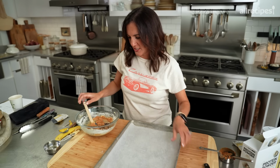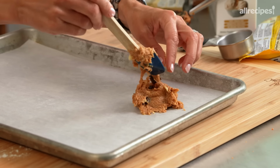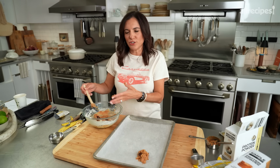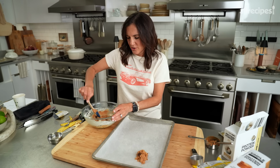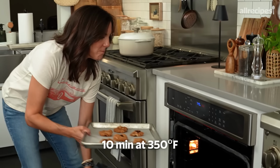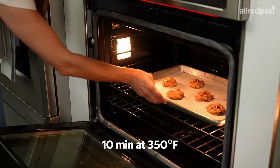All right, and you wanna put these on a parchment lined baking sheet. We'll do like 6 to 8 decent sized cookies. This is just a good recipe suggestion, and then you can zhuzh it up however you like. Make different varieties. You could add oats in it and do a breakfast kind of cookie version. These go into the oven, 350 degrees for just about 10 minutes.